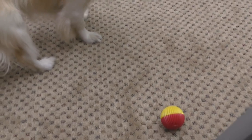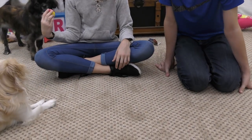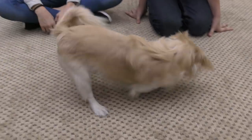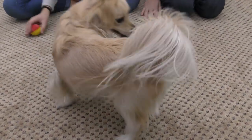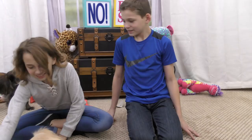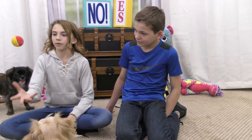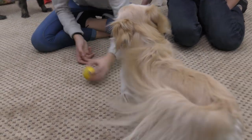Well, Harley's kicking it around. Oh, bless you. Hershey, come here. What's this? Go get it. See, Harley likes it. He's biting it. Harley likes it when they roll. Look. He likes it when balls roll. He doesn't like it when they're in the air. He's very picky about his toys.